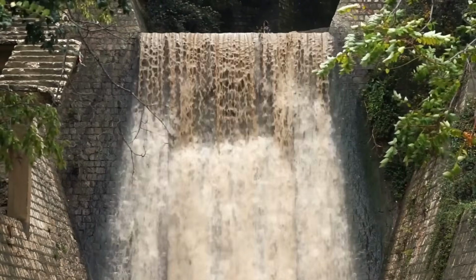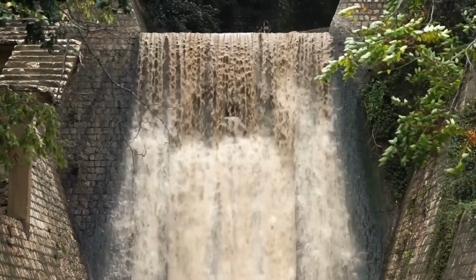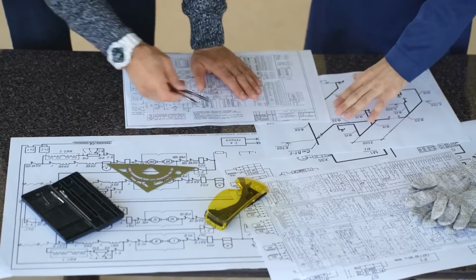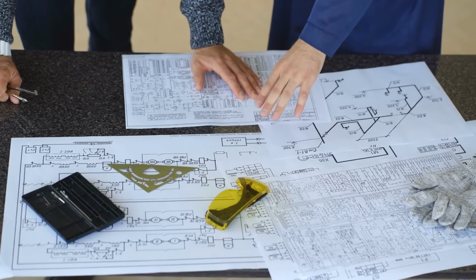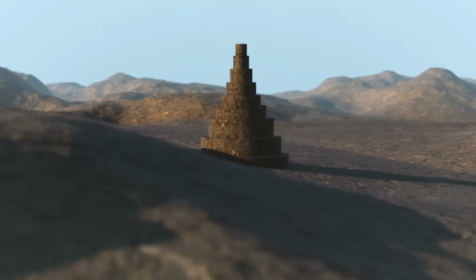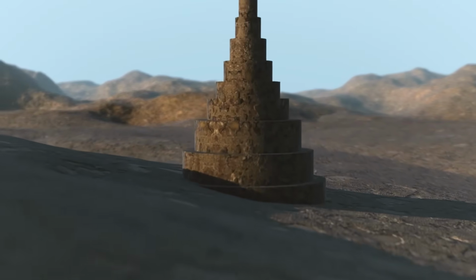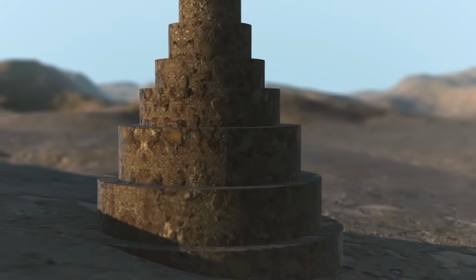As time passed, these yakhchals faded into history and modern technology took over. But hey, there's good news too. Some awesome folks in Iran are restoring these ancient coolers. So, if you ever find yourself in the desert, don't forget to pay a visit to these marvelous places and witness the genius of the ancient Persians firsthand.